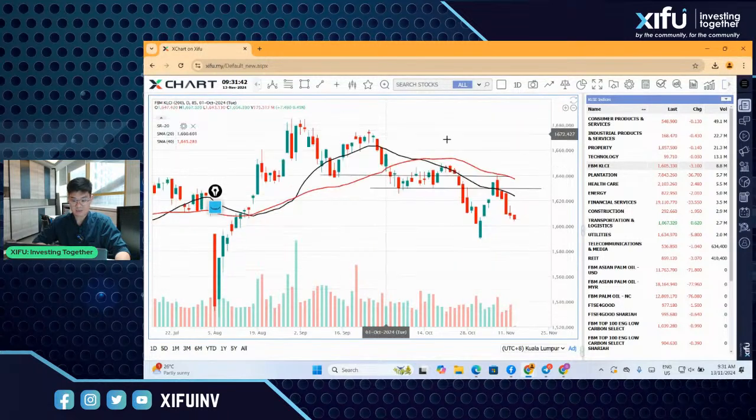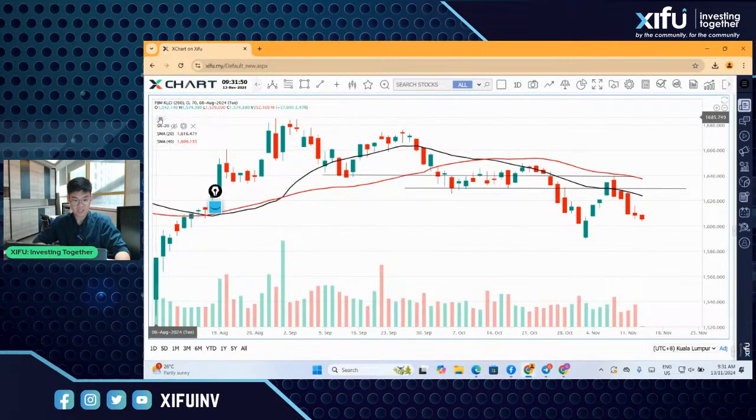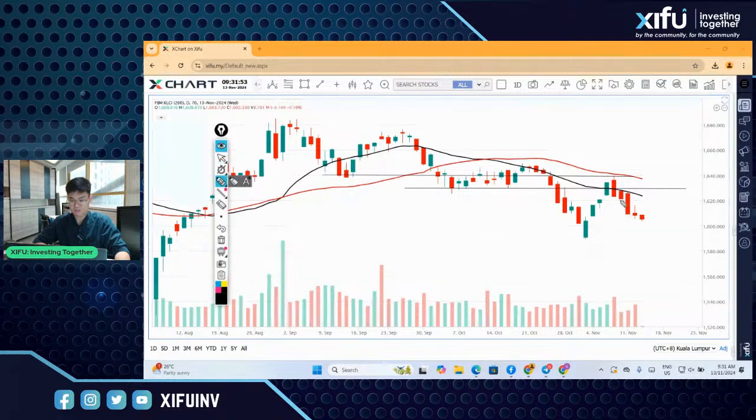Okay, closing up here. Now again, we have to be careful on the overall FBM KLCI because they're actually having inverse pullback patterns. For example here, like the other day, I think I also mentioned that holding around 1630 would be much better. If they fail to hold 1630 and price trades lower, this is something we call a potential inverse pullback. Currently here, most likely they will continue to challenge this level, and then let's see where the next potential support is.